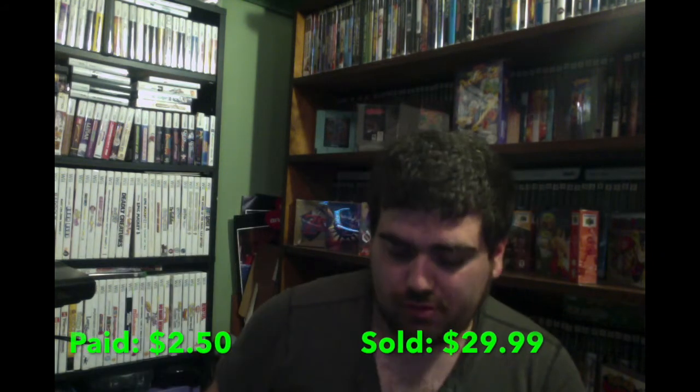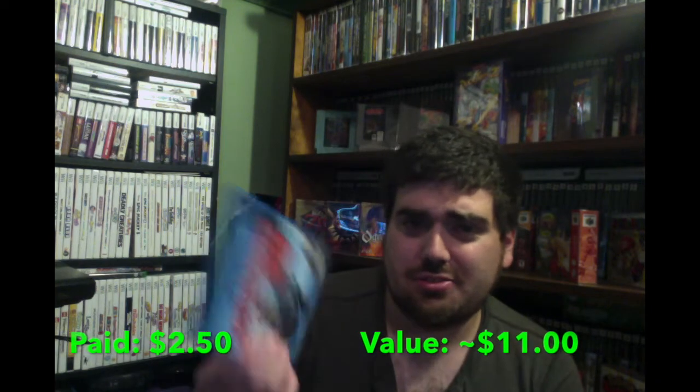I paid $2.50 for it because I did the 2 for $5 deal, and then I got this How to Train Your Dragon 3D. So this is a 3D Blu-ray, just the Blu-ray, nothing else in here, but I mean, this is still probably $10 or $15 for this Blu-ray, so not too bad.